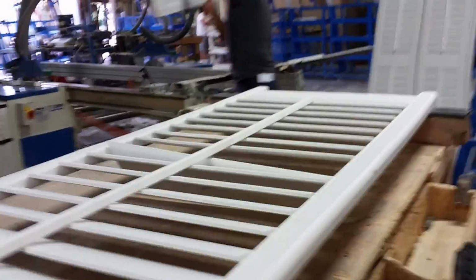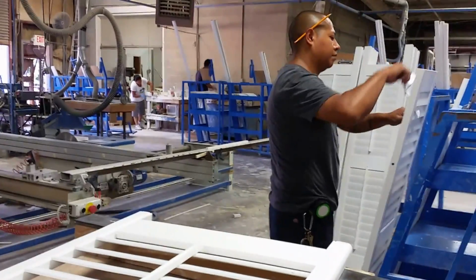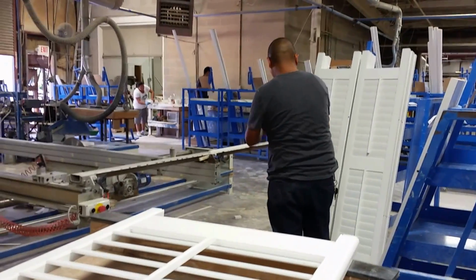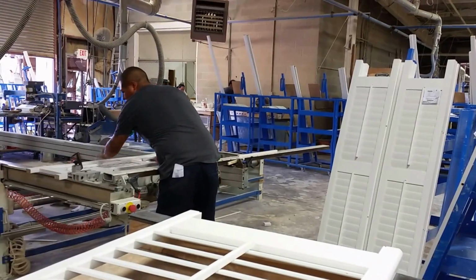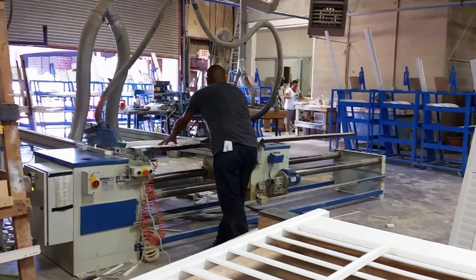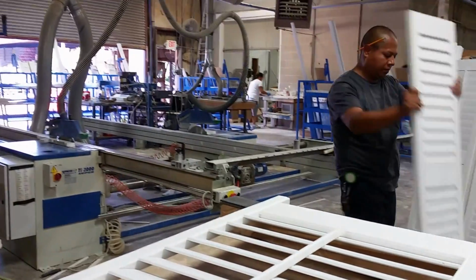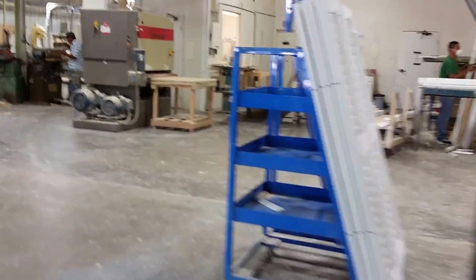Then it goes to our trim saw. What he's doing right there is he's looking at the paperwork. He sees what the panel needs to be trimmed at. And then he's going to set up the trim saw. And what that does is you punch in the dimensions. Say if you got 60 inches and you only want 58.5 inches, it'll take an inch off each side automatically. Oh, cool. Once that's completed, then what he's going to do is start over at this station right here.